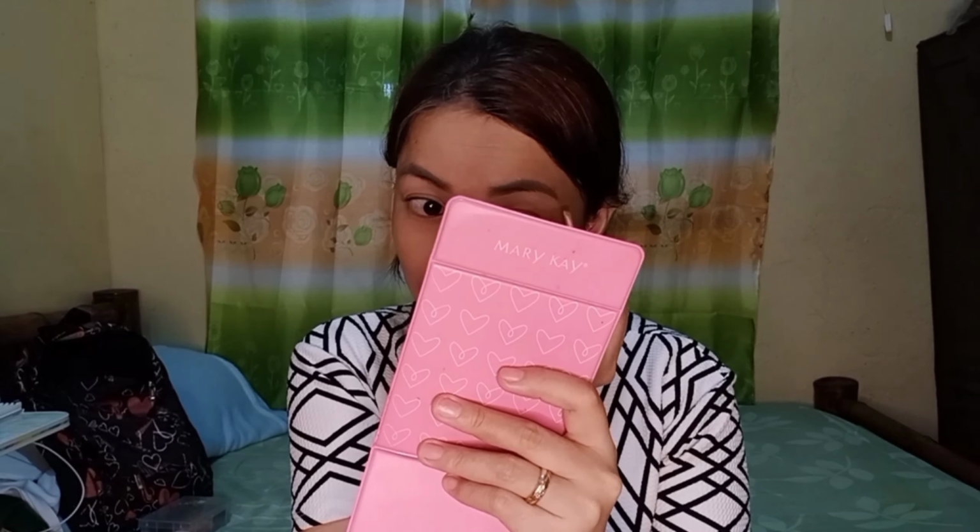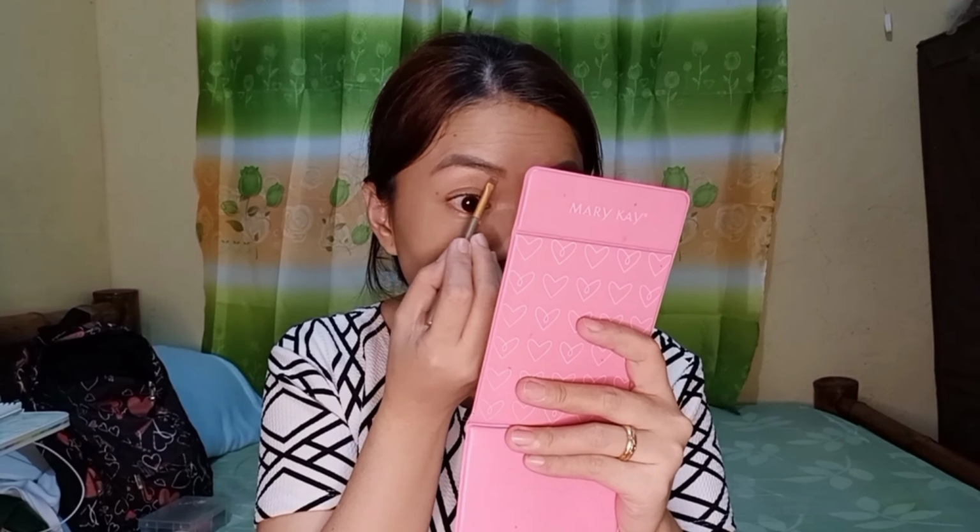Guys, okay na ako dyan. And using a smaller brush, so lalagyan ko lang dito para mas ma-define yung forma ng kilay natin, kasi alam nyo na, ayan, tingnan nyo, hindi siya pantay, tapos kalat-kalat pa siya. And then on the other side as well. And that's it.